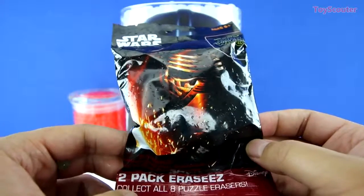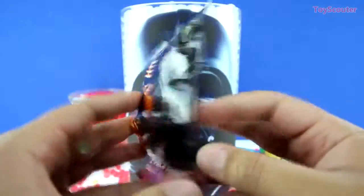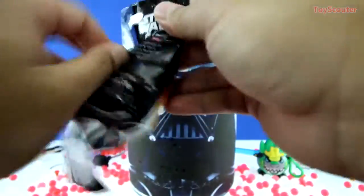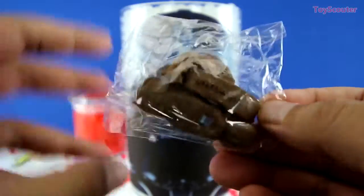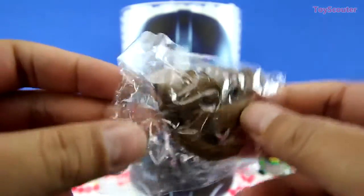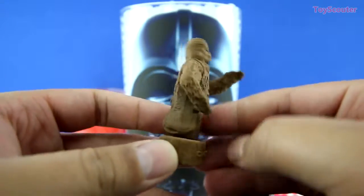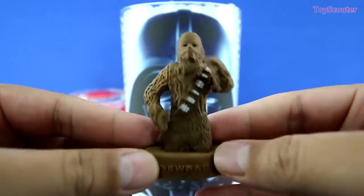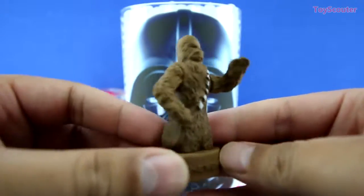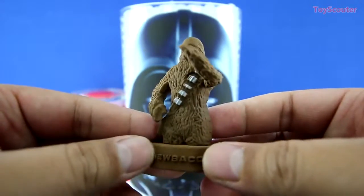Whoa! We got a Star Wars Erasees blind bag, and inside comes with 2 Erasees. Here's the first Erasees we got, and it's in a bunch of little pieces. I'm gonna put it together real quick. And it's Chewbacca! He's a brown Yeti looking thing. This is pretty cool, right? He makes a weird noise like that in the movie because he doesn't know how to talk or speak English.